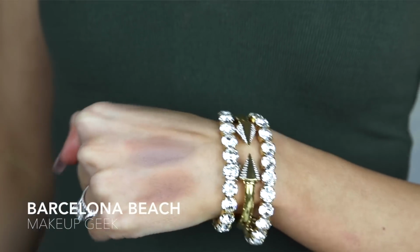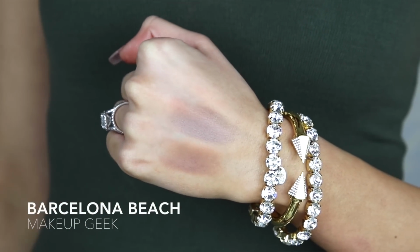Now we have Barcelona Beach. This is by Makeup Geek, and this has a lot of gray tones in it. So this shadow I have used in several tutorials, and I always go in with it when I want my shadow to be a little bit more cool. So if I'm going in with purples, if I'm going in with grays, if I'm gonna do a silver and black smoky eye, Barcelona Beach is a great color to use as the transition color in the crease because it is cool, but it's not so cool that it's gonna make your eyes look bruised. It has a little bit of a gray taupey undertone, so it'll help hold that look together.